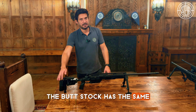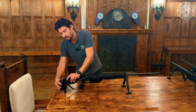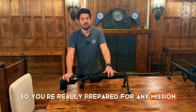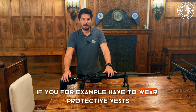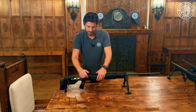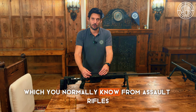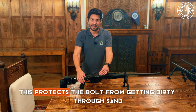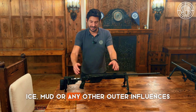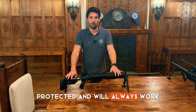The buttstock has the same adjustments as the SSG 08, but additionally, you can also adjust the length of pull. So you're really prepared for any mission. If you, for example, have to wear protective vests, winter, summer, it can be easily adjusted to the shooter's needs. It also comes with a dust cover, which you normally know from assault rifles. This protects the bolt from getting dirty through sand, ice, mud, or any other outer influences. So the system is completely protected and will always work.